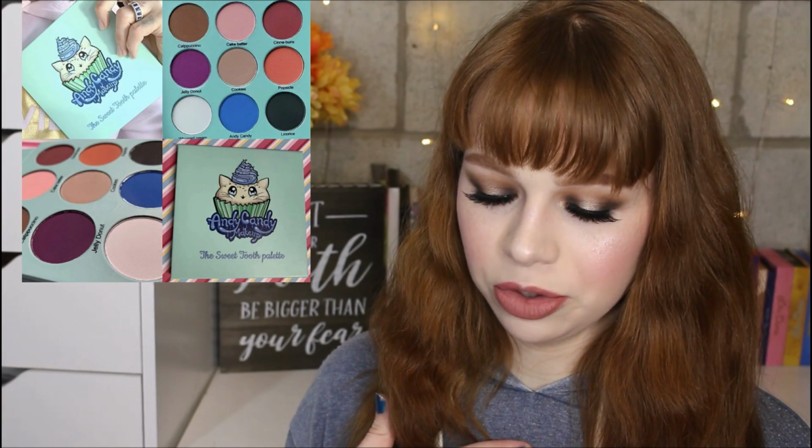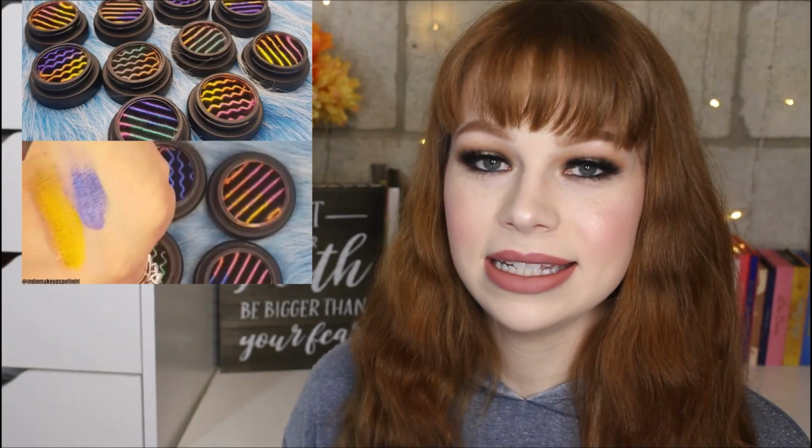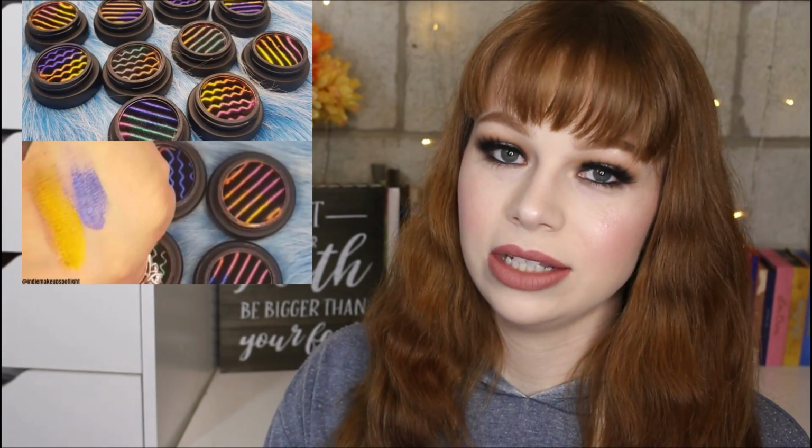I do like the pops of color. I like that there's a bright blue, a bright purple. I think that you could do a neutral look, you could do a warm tone look, you could do a berry look. You could definitely play up the blue a little bit and do maybe the bottom row, like a blue and black smoky eye. So I think that, for having 9 shades, I see a lot of possibilities. Is it 100% unique to my collection? Probably not, but I would be interested to try out the formula and everything like that, and the packaging is cute.